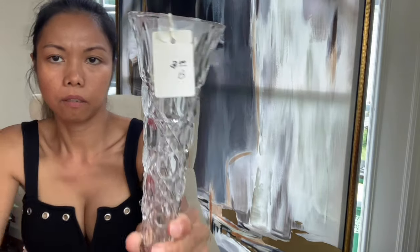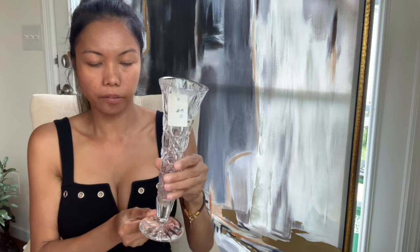I have one piece from the antique store that I forgot to show, and this, I believe this is a trumpet crystal. It was $3. I started to collect crystal now, crystal and brass. I'm gonna do a tablescape for crystal and some of my decorating here in my home. So this is one of them that I'm going to showcase. $3.